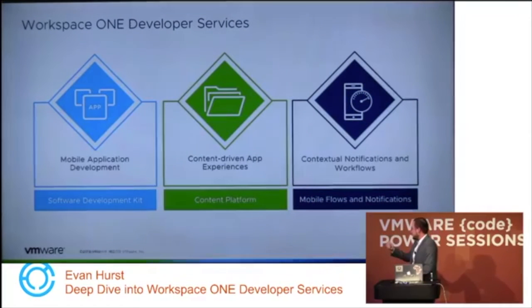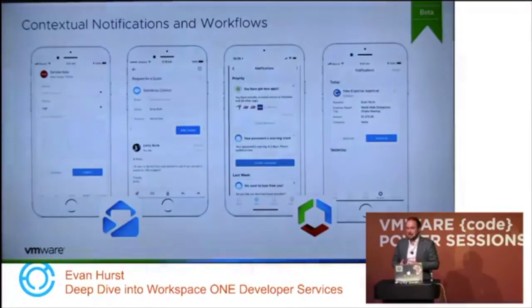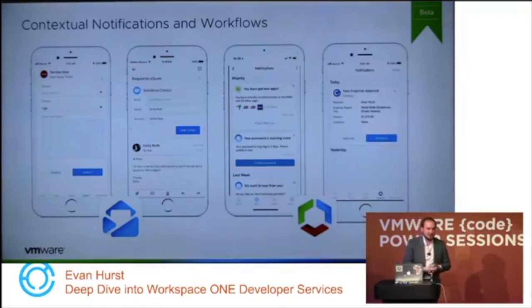All right, so the last thing I said I'd mention, contextual notifications and workflows. So last year we announced that we were releasing the Mobile Flows platform. And Mobile Flows was created to help you embed more experiences in email for common tasks and notifications and things that a user receives. So instead of getting an email that says, hey, you need to go approve this time off request or approve this expense report or update this service ticket, well, usually that just had a reference to a ticket ID or a link to an expense report. Maybe that system was behind the firewall, it was inaccessible.